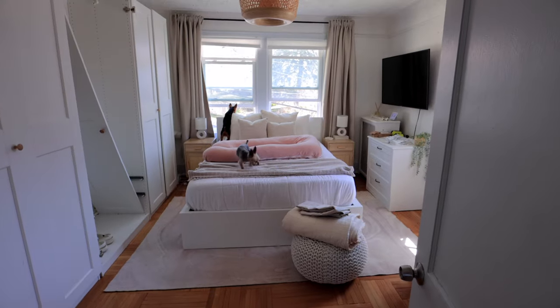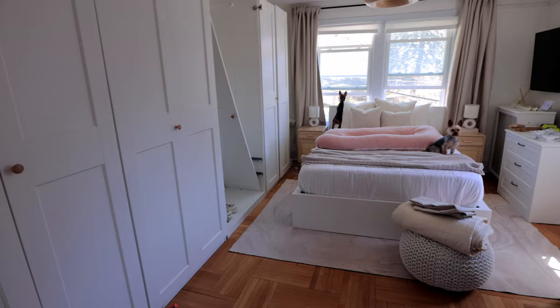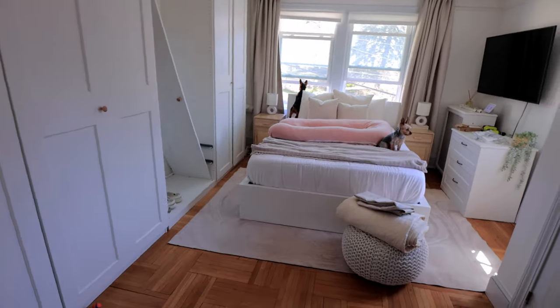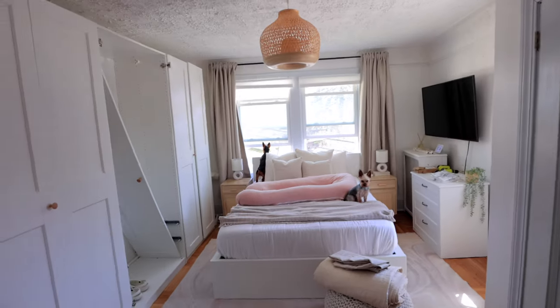So here's what the bedroom is looking like so far. If you guys remember, this was my office. So my desks used to be here, the chairs used to be over there, the rug was here, and now this is what it looks like.